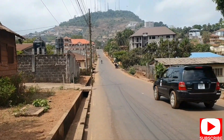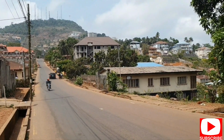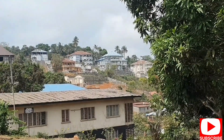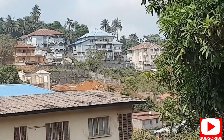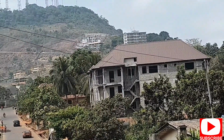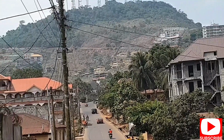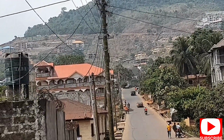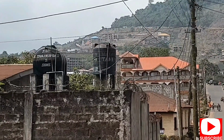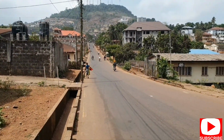So again, if we can stand here, just to give you guys the view from this particular side, in case we will not be able to see those particular buildings as we continue with the vlog. So those, I'm definitely sure, are located at some parts of the South Ridge, or the Gloucester section of this particular community, as we continue with the video.